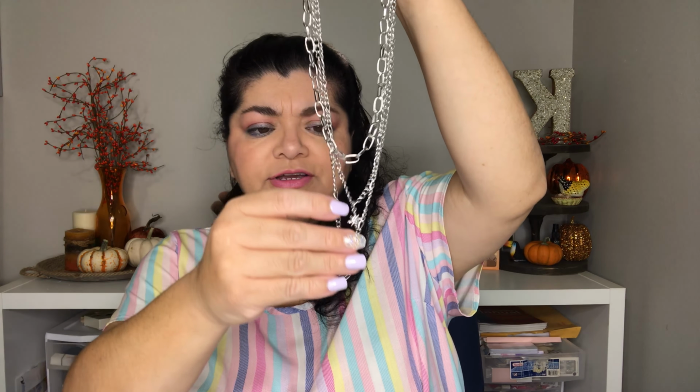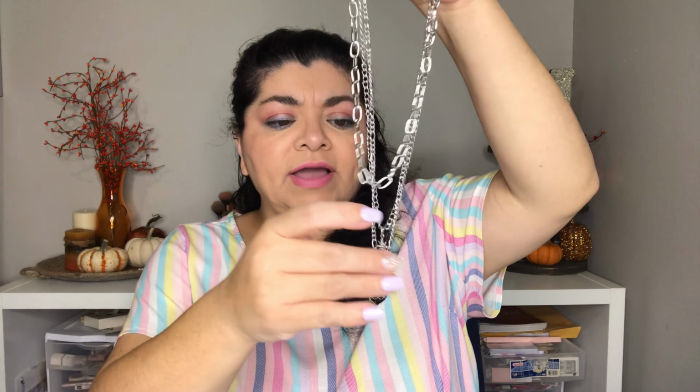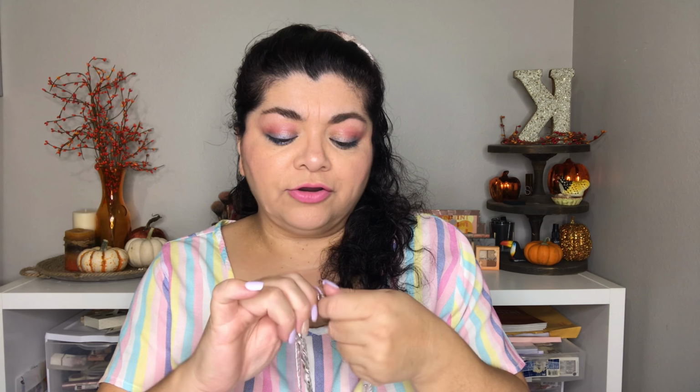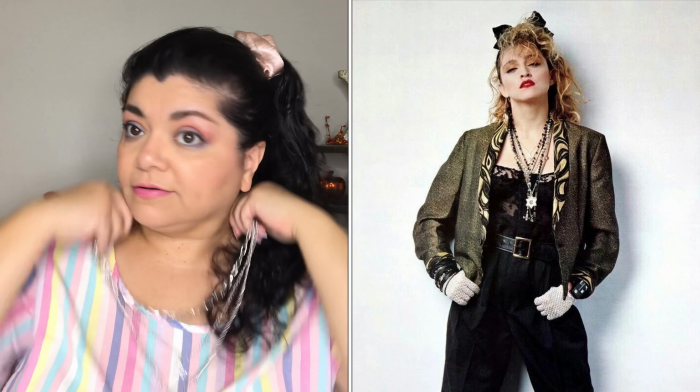Next item is this chain right here. So I decided to get this because, as you know, Madonna used to layer her necklaces a lot. So this is what it looks like. It has three chains, but I'm not gonna wear it just like this. I'm actually gonna pair it with other chains, because yeah, she used to wear a lot of chains. So this is what this necklace looks like. It's three in one.